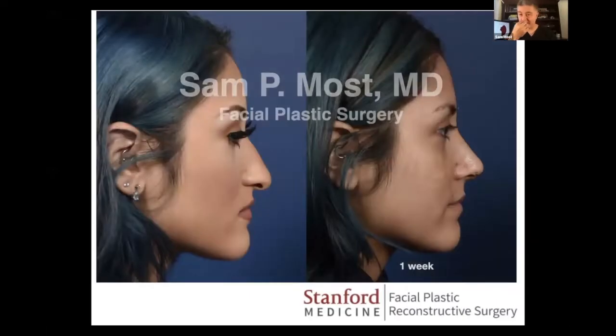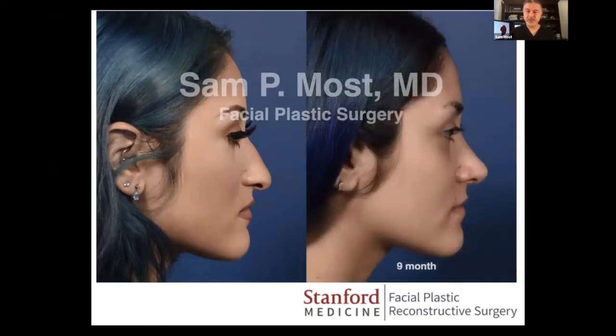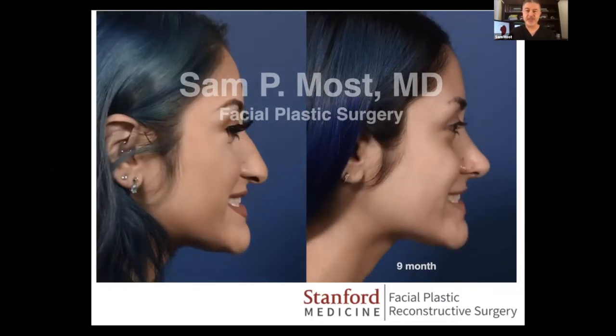And so here she is 1 week post-op. I have a series of photos for her. Here she is 4 months post-op. And here she is very recently, just this week, coming to see me. And you notice in the COVID era, she didn't have as much makeup or eyelashes on, but that's probably better for the photographs to really just see what's happened with the nasal form.